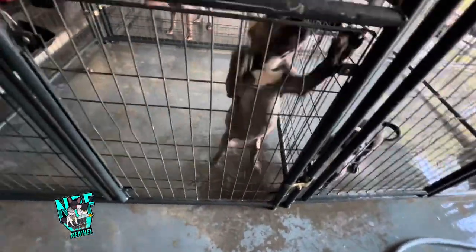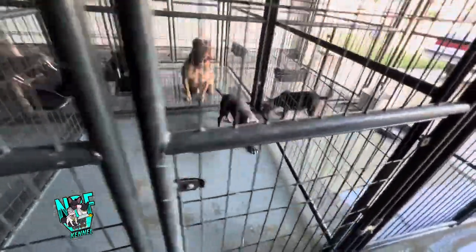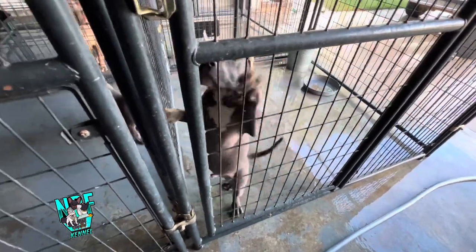All right, check out the blues. They got their ears cropped, y'all. The female right there. And that's the big boy right there. He already pulled this little thing out of here with me. It was crazy.